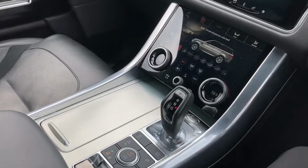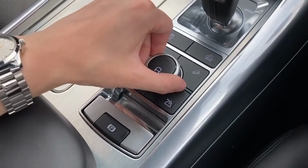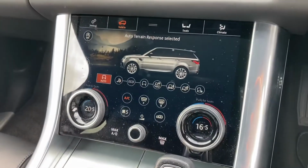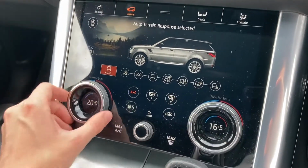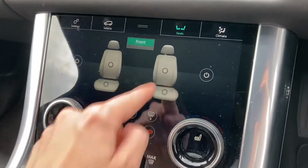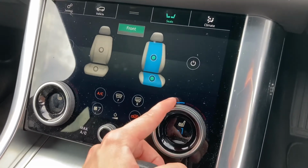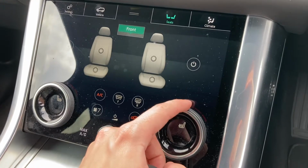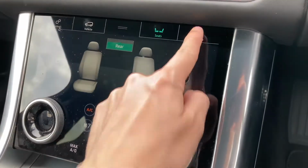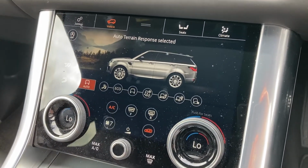As you can tell, it's a very luxurious vehicle. Got your automatic gearbox there. This is the switch I was moving before to go through the different drive modes and terrains. As previously said, you have got the 4-zone climate control, so you have got the dual zone at the front as well. You do also have the option of your front heated seats on here as well. This does also have cooling seats at the front. You can customize this however you would like. You do have the option to control the rear seats as well. You can also access your different terrains on here if needed, all dependent on your preference.